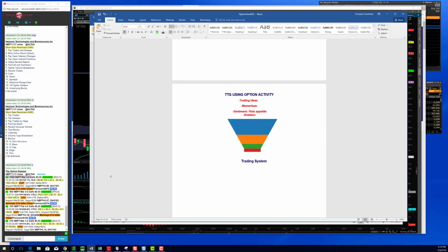Especially when the market is moving as fast as it was on Friday. A couple other things, like we saw a call buyer. Obviously that has a lot of other things wrapped up into it, right? I mean, that's got a whole other thing going on. Other than that, I use it for the option activity for sentiment, risk appetite, and rotation.